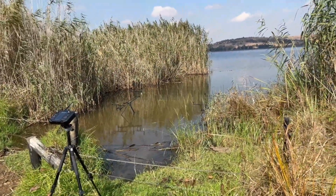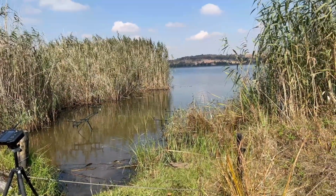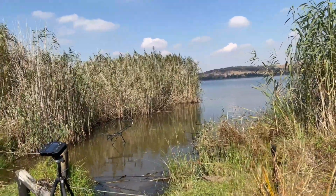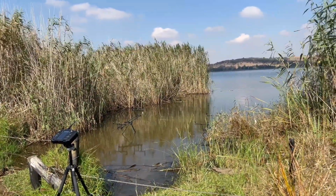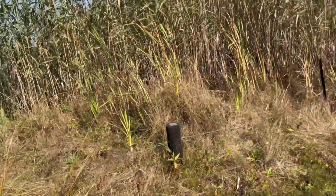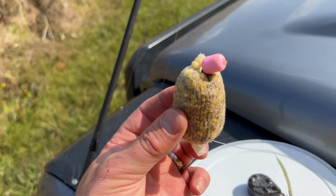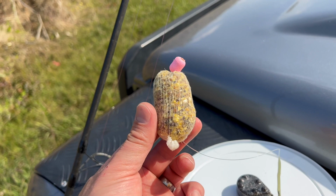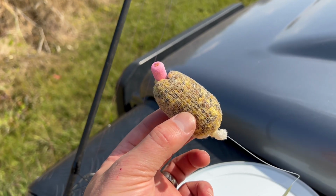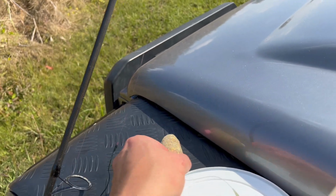mix, together with hemp oil, some pineapple oil. Pineapple works very well here at Rietvlei. And I put in a little bit of salt and a little bit of crushed garlic. So hopefully that works today. It's winter, so the idea is this will now sink together with the hook and make a small little patch of feed right next to or on top of the hook and the hook bait.